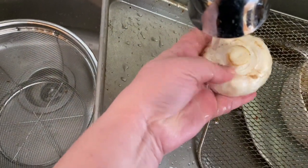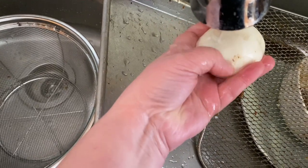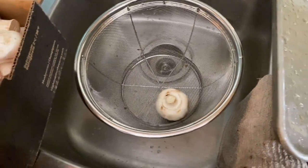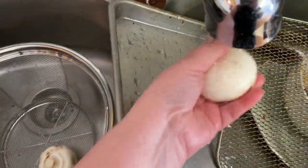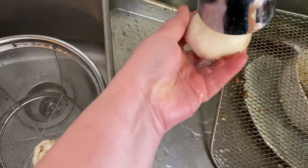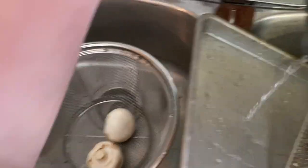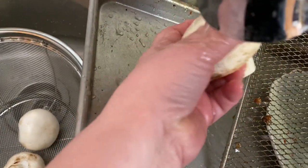I would normally not run water on these, but I have a very busy day today. I would usually just wipe them with a damp cloth, but basically I'm just going one by one and cleaning them off and putting them there.